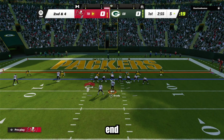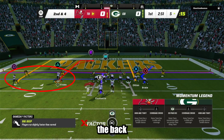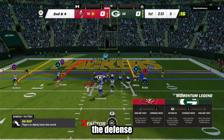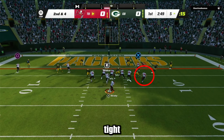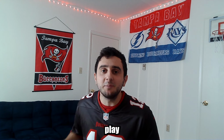And although the tight end here is our main read, you can also put a slant and a zig concept on the back side. But you can see that I didn't have to worry about it because here, the defense was playing a zone, and after the tight end blocked for a second, he found an open window for an easy touchdown. But that's not the only goal line play I have for you.